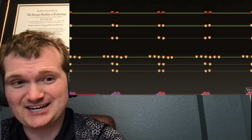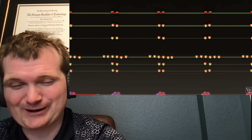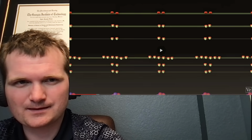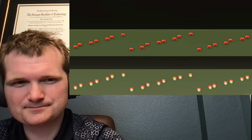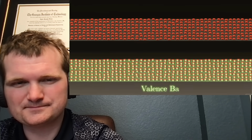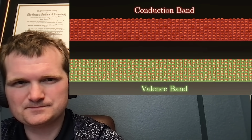Notice he's saying the entire atoms at this point. The nuclei are not that relatively close. We're not talking about nuclear reactions here. Instead of identical levels, they become a series of closely spaced but separate energy levels, an energy band. The highest energy band with electrons in it is known as the valence band. And the next higher energy band is called the conduction band. You can think of it like the balcony level.